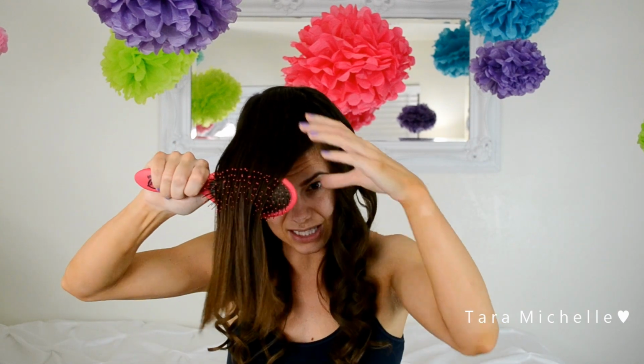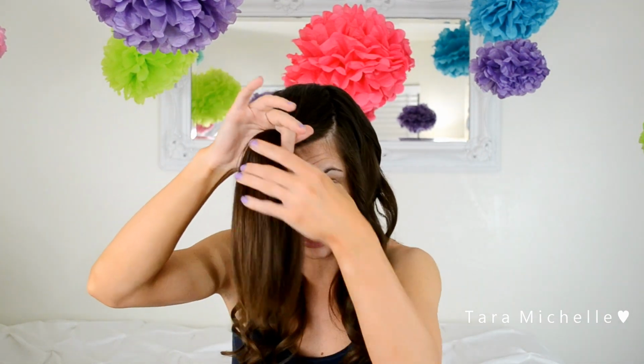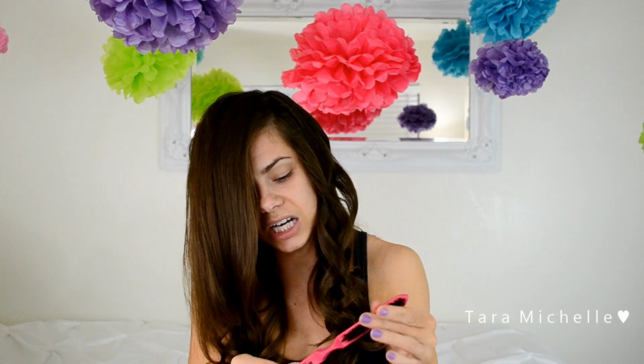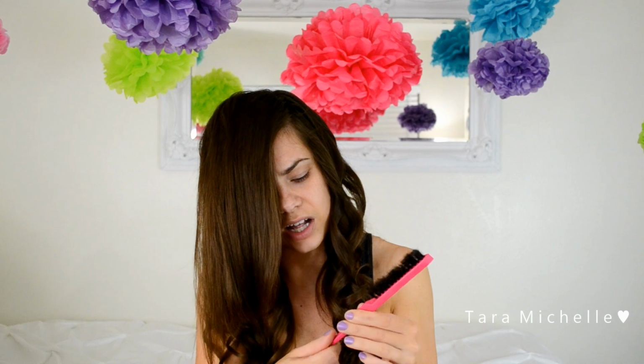Okay, so this is what I do to get volume on top, and seriously, this amount of hair would be enough for my head. It's such a thick ponytail, and I have way more hair. And the teasing comb that I like to use, that has a little bit of hair in it, is by Wiggo. You can get this at Ulta, and I think it's under $5. I got it on clearance, I'm pretty sure.